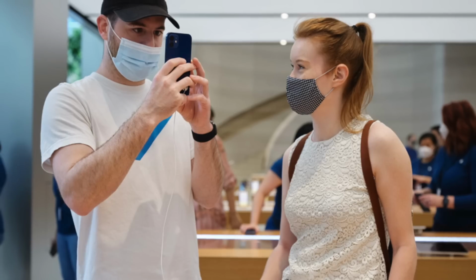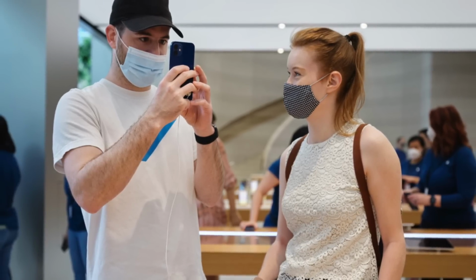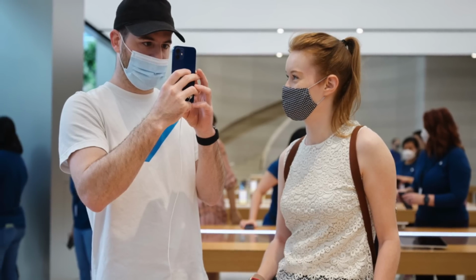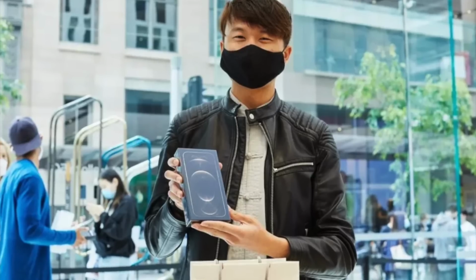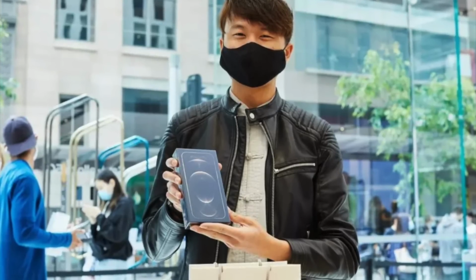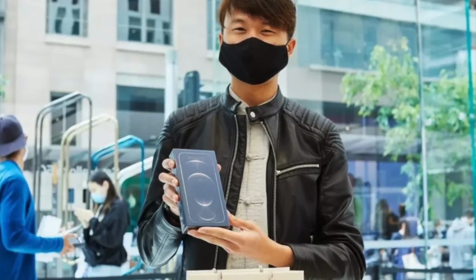So if you judge the 12 mini solely by its sales, sure, it didn't sell as well as Apple expected, but that may actually be a good thing, because it encouraged customers who wanted larger displays to spend more on the higher priced models, and it brought more users into the iPhone ecosystem in general, resulting in a record-breaking year for the iPhone lineup and an extremely profitable year for Apple in general. And at the end of the day, making more money is kind of what Apple's aiming for.